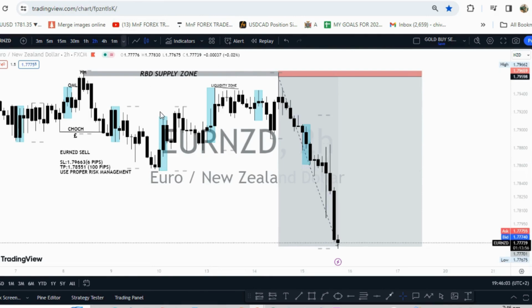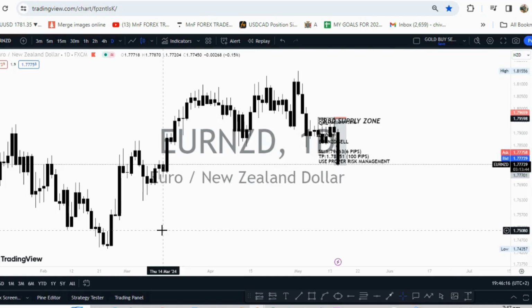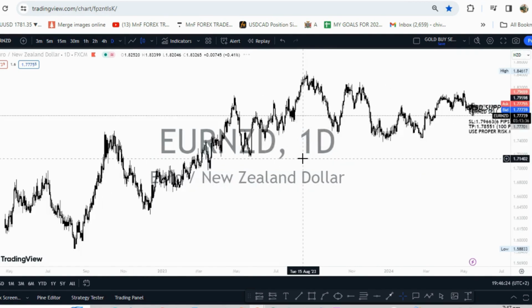So if you go to the higher time frame, let me show you what is happening on the higher time frame. As always, you always have to start from the higher time frame. Find out what is the market doing on the higher time frame before you can actually take any trade. So you have to do a multiple time frame analysis so that you understand the overall direction of the market. It's always important, and I can emphasize that.